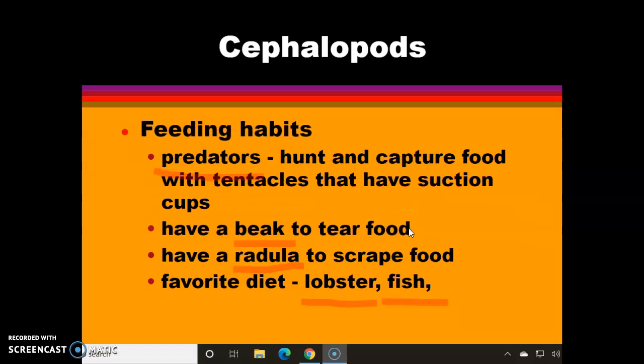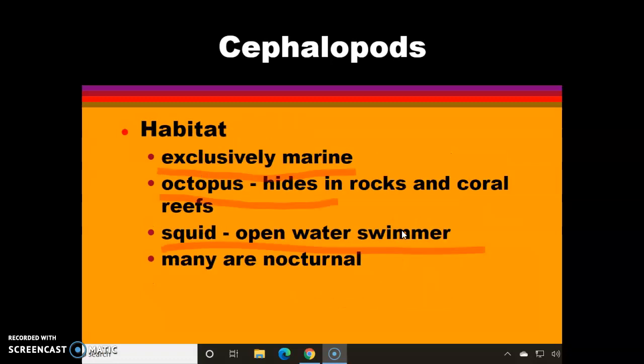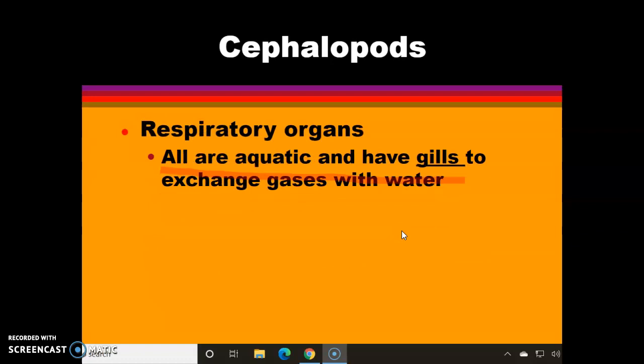All right, feeding habits, they're predators. They have a beak that tears the food and they have a radula to scrape it out. And their favorite diet is lobster and fish. They're exclusively marine. We only find these in the ocean. The octopus hides in rocks and coral reefs, and the squid is an open water swimmer. All right, their respiratory organs are all aquatic and have gills.